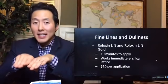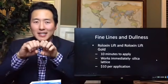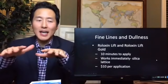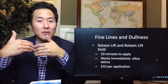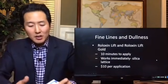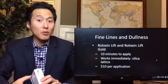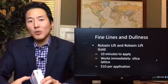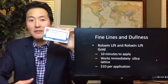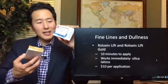Now this works immediately after that 10 minutes because it leaves kind of a lattice work of tiny silica particles that will help to smooth the skin and give you a much nicer tone, texture, and surface to the skin. It's about $10 per application, so it's not super cheap. Unless you are really well off, it may not be something that you'd want to use every single day, but definitely something that you could consider if you've got a good event that you want to go to. Once again, class reunion, a wedding, a party, that type of thing.